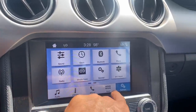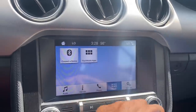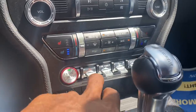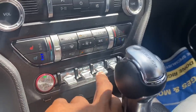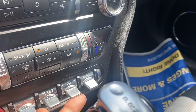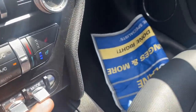Audio, climate, phone. Then you got more apps. Connect device, find mobile apps. At least in there you got the AC and all this stuff right here. Like I said, this is the traction on, traction off. Up and down, turn it on. This is the steering wheel for normal or sport or comfort. You can change that. And this is the drive modes.